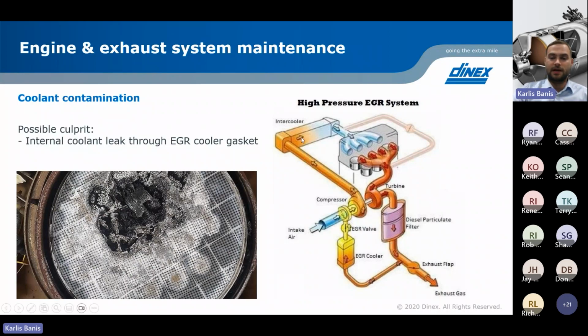And as you can see from this diagram here, the first place, if the cooler gasket leaks, it will find its way back into the exhaust system, and we will therefore have coolant contamination. Now, this coolant will also deposit itself on the top face of the DPF substrate. Usually, we see that in the form of these white stains. And although the engine coolant will not spontaneously combust and melt holes in the DPF, it will, however, block the DPF, which will cause it to break, which will force the coolant further down the system.